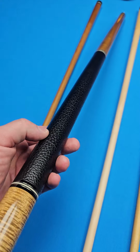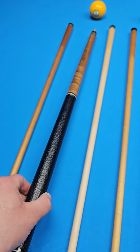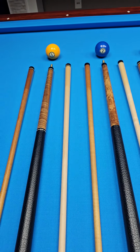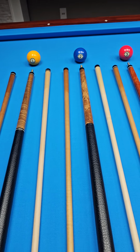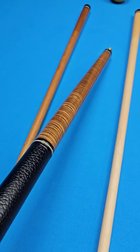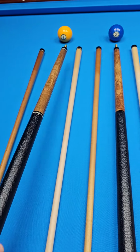Now that's a new wrap to me, and I've got to tell you, it feels really, really good. Nice texturized beaver wrap. I'm not going to go through all the specs because if you read the post, it's going to have the specs on them. Number 2, okay? And by the way, this curly stuff right here looks like koa wood. This is cored with cherry wood, by the way, okay? That is going to hit really super good.